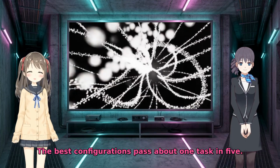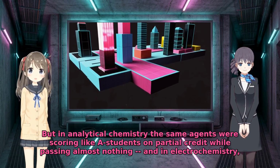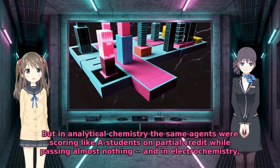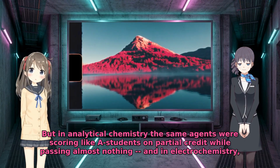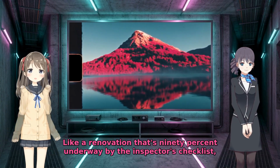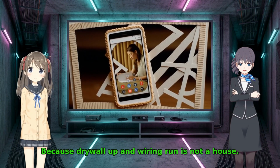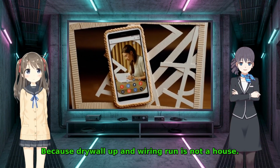The best configurations pass about 1 task in 5, but in analytical chemistry the same agents were scoring like A students on partial credit while passing almost nothing, and in electrochemistry, high partial marks and not 1 single pass from any model. Like a renovation that's 90% underway by the inspector's checklist, and you still can't move in. Because drywall up and wiring run is not a house.